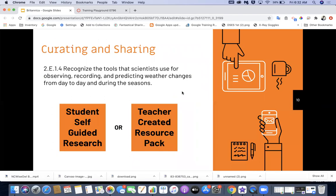But let's talk a little bit about, okay, so we're actually going to go in now and use it. I pulled a second grade science standard about the weather using different weather tools. And so there's two different ways you might consider using this with your students. One would be to give the students a topic and let them do self-guided research. They've got the bar there on their navigation pane, so they can just click it and go into Britannica themselves and put in keywords, and they can start searching for their own articles. Or you can create a resource pack, and I'm going to show you how to do that.